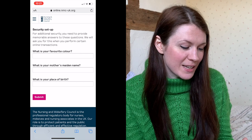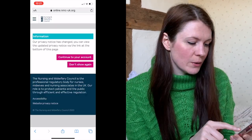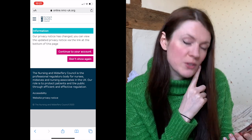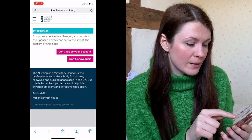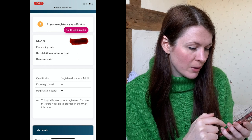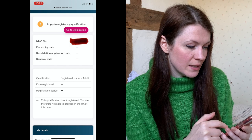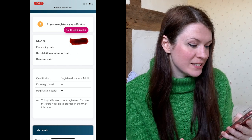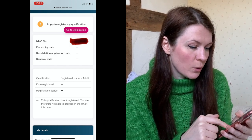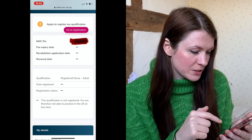So now it's taken me through security setup. It's very thorough, this NMC. So I've just filled out the personal information on the screen that was before and continue to account. Apply to register my qualification. So now it's taken me to a screen, expiry date, revalidation date, renewal date, all of that. Qualification, registered nurse, adult field. So I'm going to click go to application.